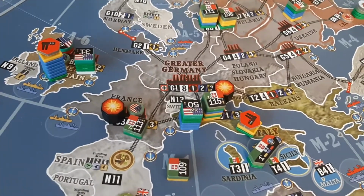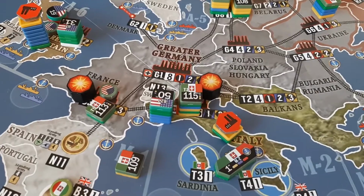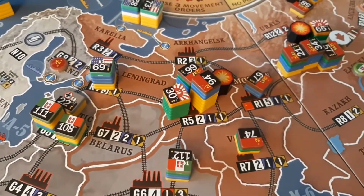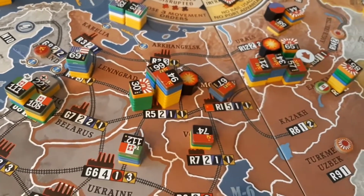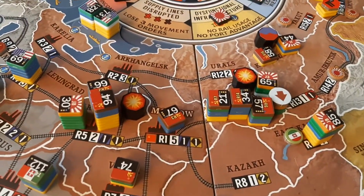The battle for Italy continues between the Americans and the Italians. There's quite a big battle for R5. Pay attention to that stack of Japanese armor. That's going to be important later. Another large battle in R11.